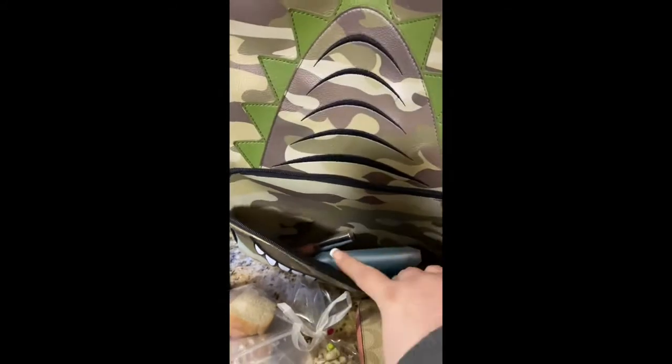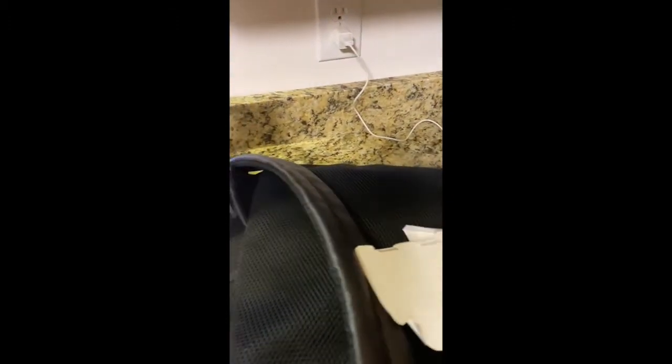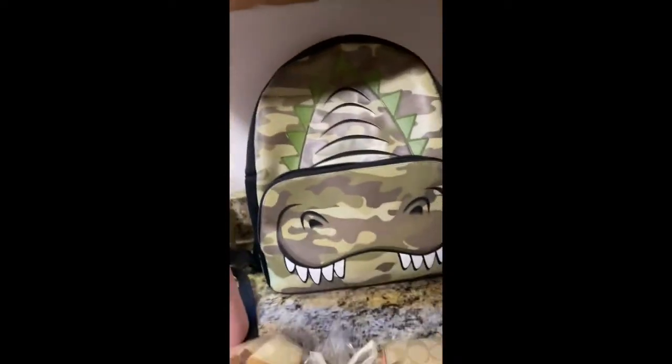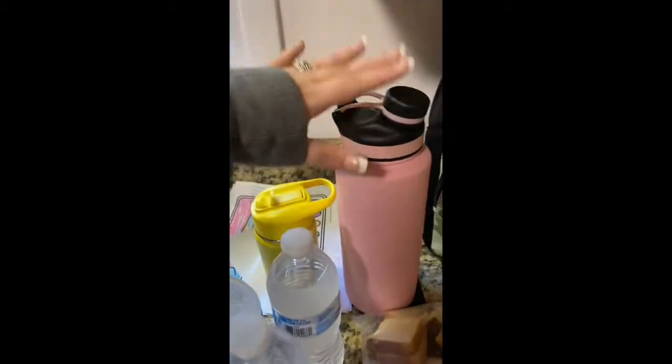I did pack some extra deodorant and some lip gloss. I also covered up the tags on Lucas's bag. They had his name and his school on it, since this is his backpack that he uses for school. So just to be safe, I went ahead and got all of that covered up. I just used some labels that I can take off.